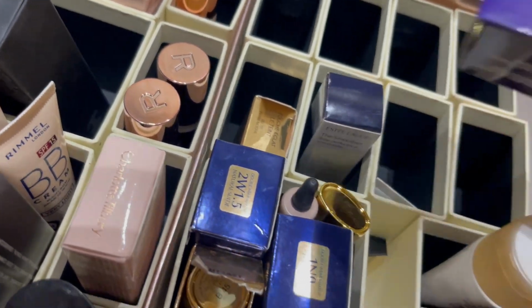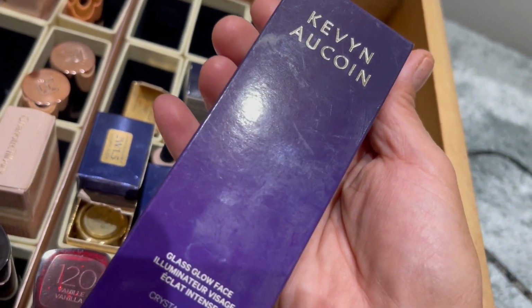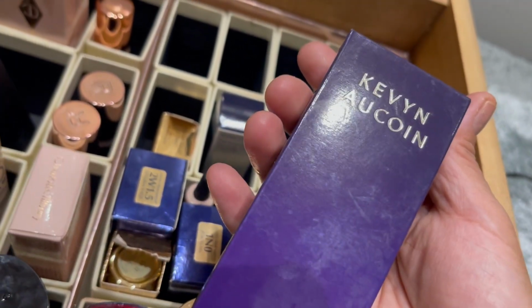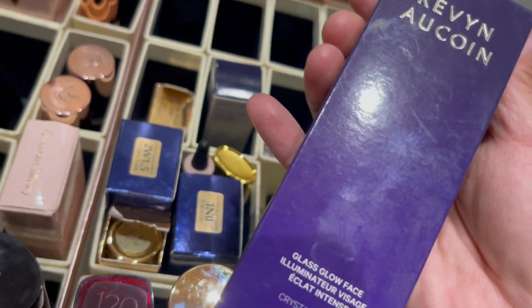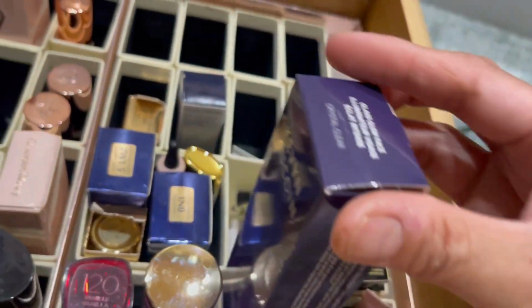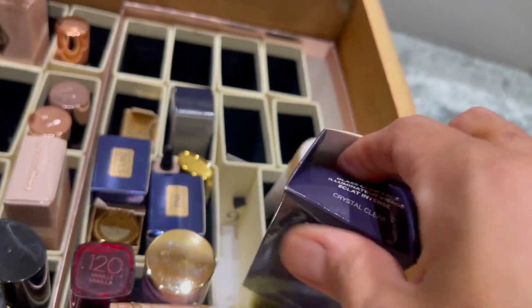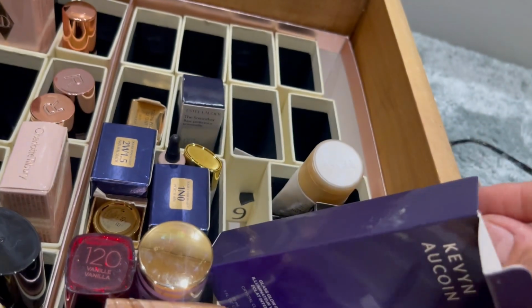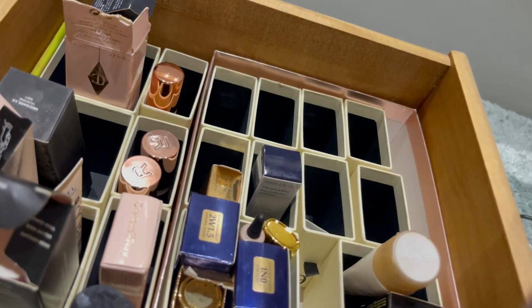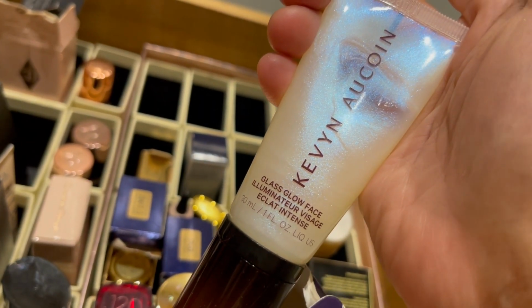Oh, we've got a lot of empty spaces here now. This is the Kevyn Aucoin. I don't know how to pronounce it. Aucoin. This is the Glass Glow Face Illuminating Primer, Crystal Clear. So this is a primer, and I haven't used this one. But no, this is not a primer, sorry, this must be a highlighter, you know, like the Korean glass skin effect.